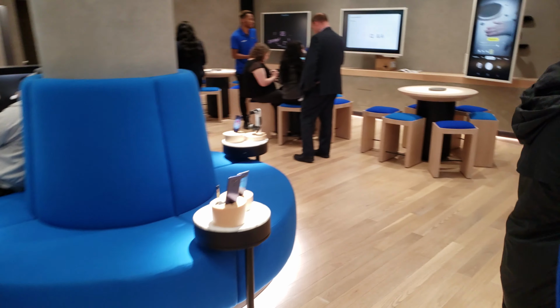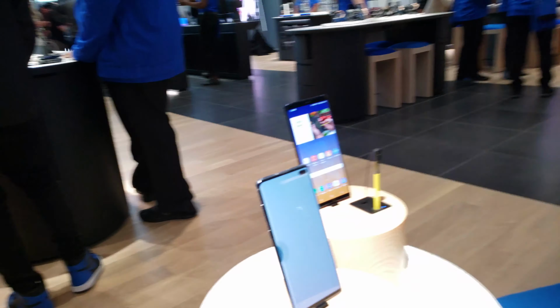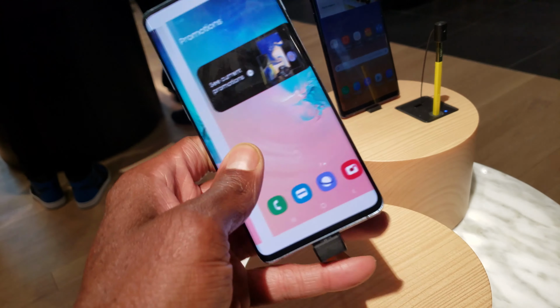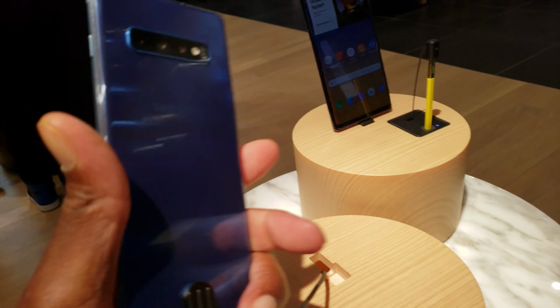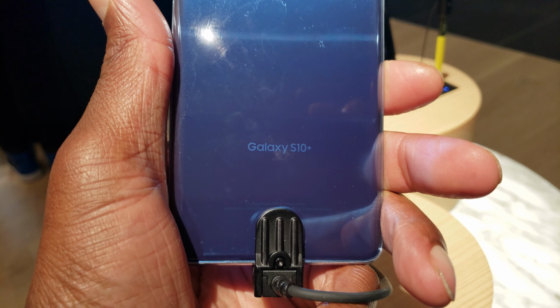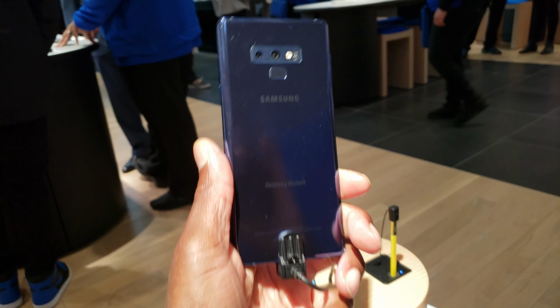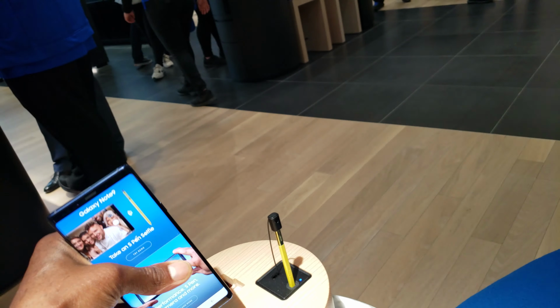I had a chance to mess with the S10. It's over here. This is a Galaxy S10. S10 Plus, actually. S10 Plus. This is the Note 9. This is the phone that I currently have, what I'm shooting this video on. I wanted to get it. I'm waiting for the Note 10.